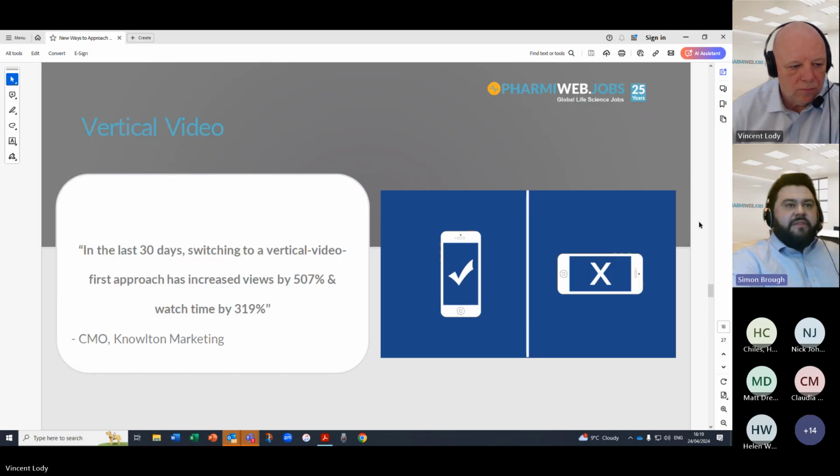This is a very simple one, but a very interesting one. Because of the way that most social media engines and platforms are wired these days, there's been a change in the way that people share video. Normally, you're used to seeing people filming kind of like that. A simple switch to vertical video, which is the preferred method of video for all of these sites, increased views by 500% and watching time by 319%.